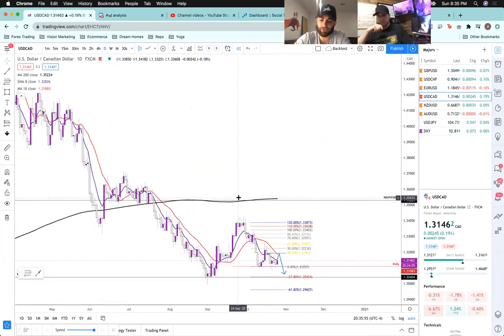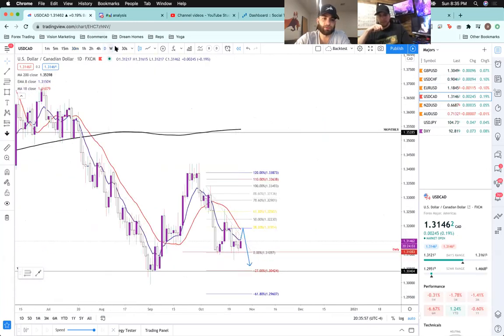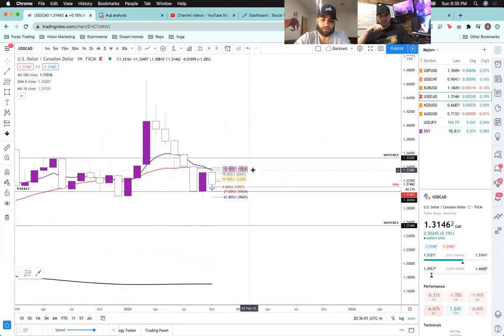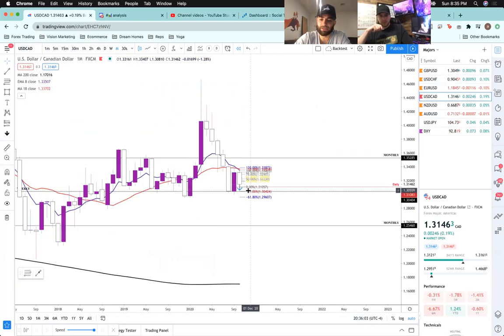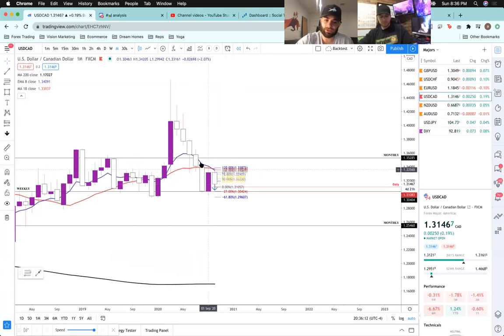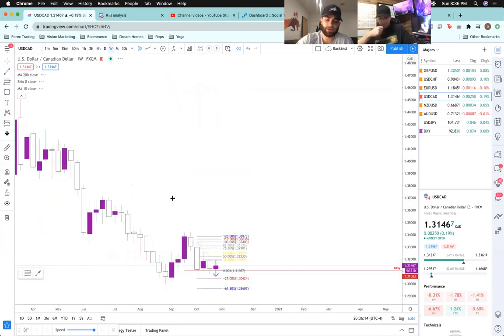Let's get over to UCAD. Start up on the monthly. All right, so monthly time frame as we're moving time frames, red over blue right here, quick, just one look. Right on this time frame, red over blue. So we're crossing, a lot of bears are stepping in.